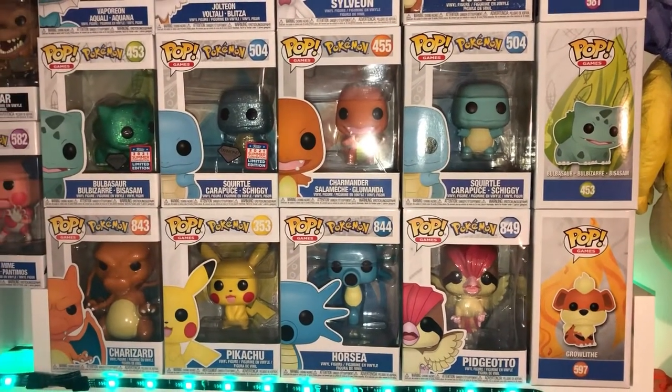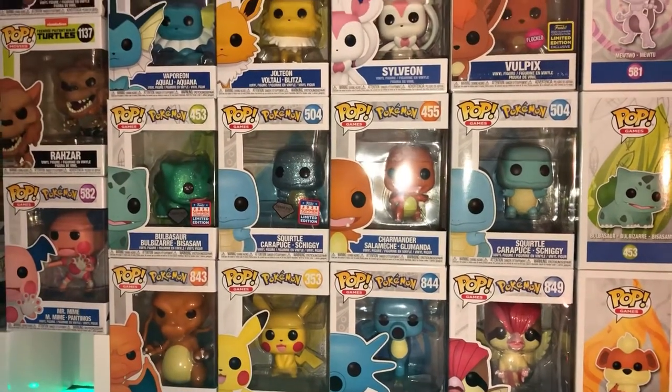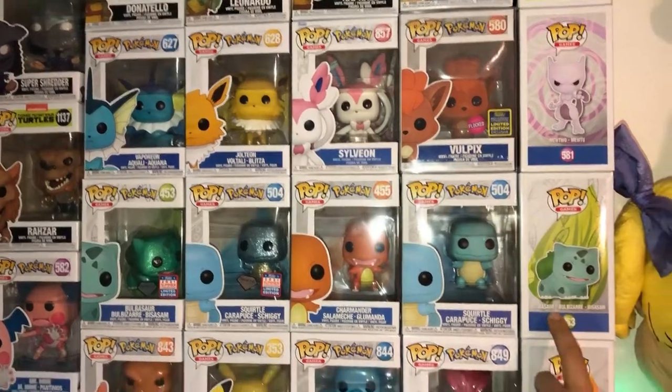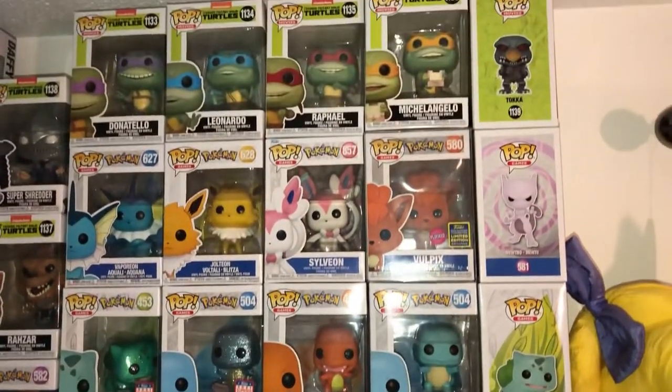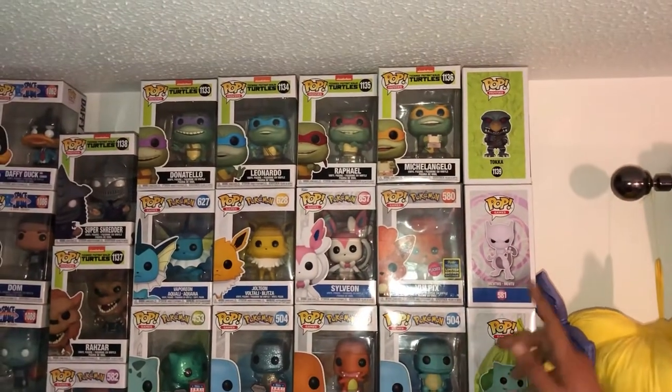We have some Pidgeotto, Horsea, Pikachu and Charizard. Also we have here Growlithe, Bulbasaur, Mewtwo. They look amazing. Let's see the other collection.